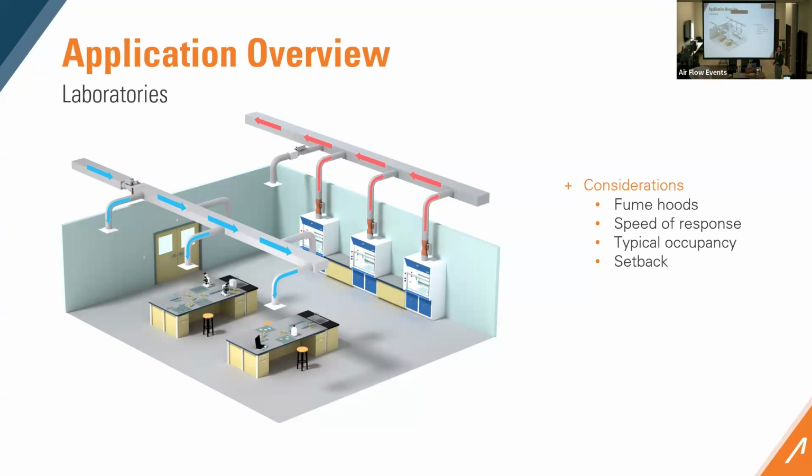In laboratories, like at a university, teaching labs, there might be fume hoods that are unoccupied. Then we can have an occupancy sensor to sense when someone is there. And when they're not, we can set back to a lower feet per minute set point. Typically, I would say somewhere between 60 and 80. It depends on the hood type though.